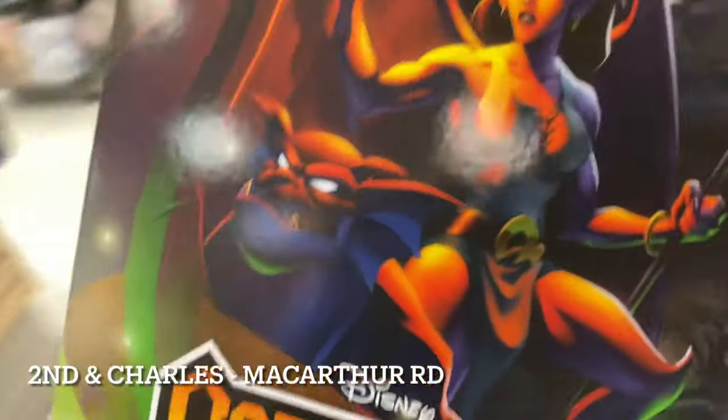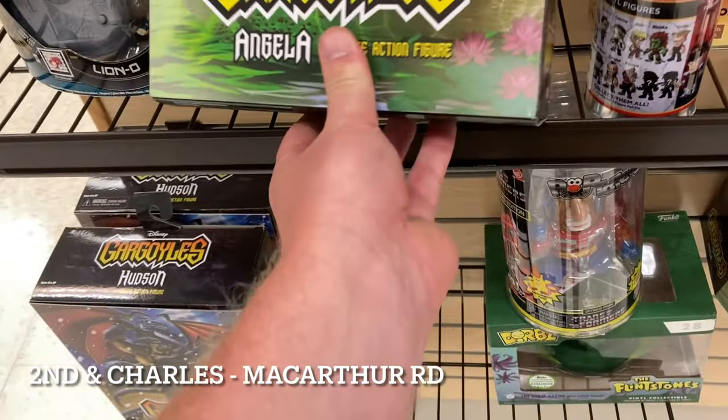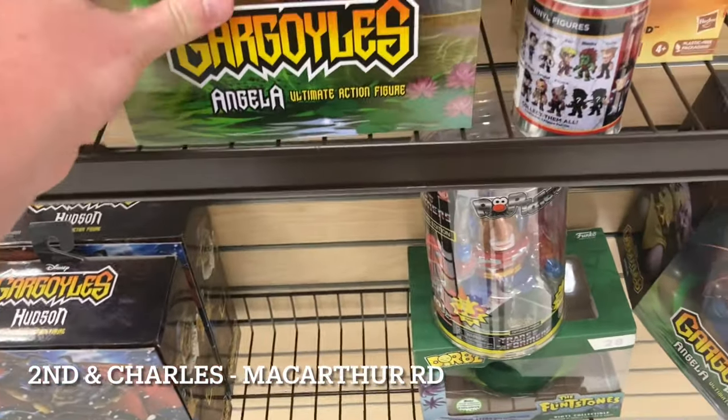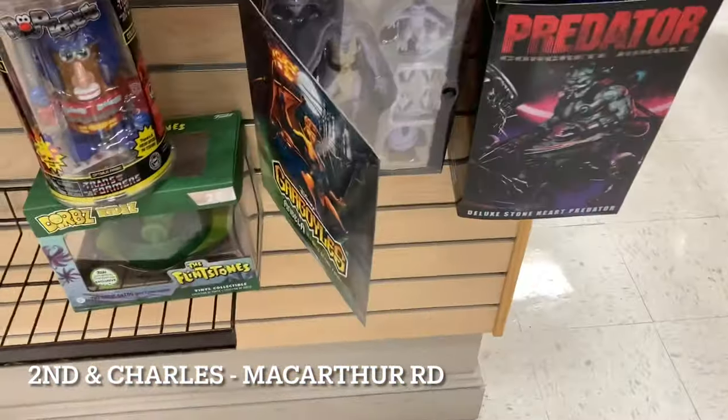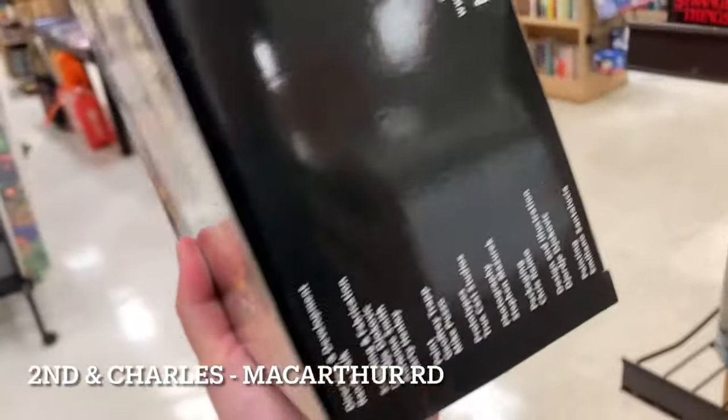And I will say there is some stupidly awfully priced Marvel Legends here. Please don't buy Marvel Legends at Second and Charles if they are this stupid price. Always check online first, see what they're going for. But oh, speaking of price, if you're curious, this goes for $39.99 here. Not too bad.